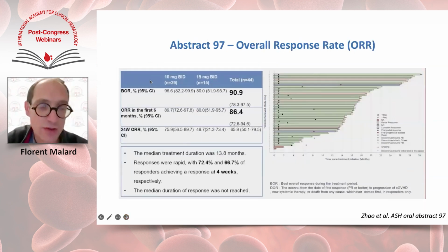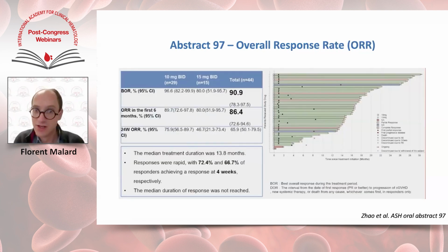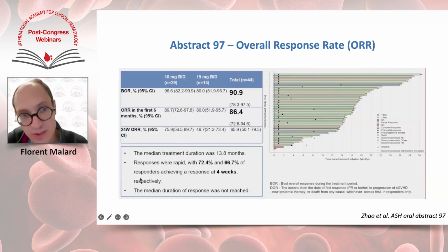Regarding the overall response rate, the best overall response rate was very high, being 90% of the patients. At 6 months, it was 86% of the patients that achieved a response. And at 24 weeks, the response rate was still 66% of the patients. So these are very promising and exciting results in this very high-risk population of patients that failed, for the majority of them, 2 lines of treatment, and including a lot of patients that already received JAK inhibitors, ruxolitinib. The responses were rapid, with 72% and 67% of the patients achieving a response at 4 weeks, and the median duration of response was not reached.